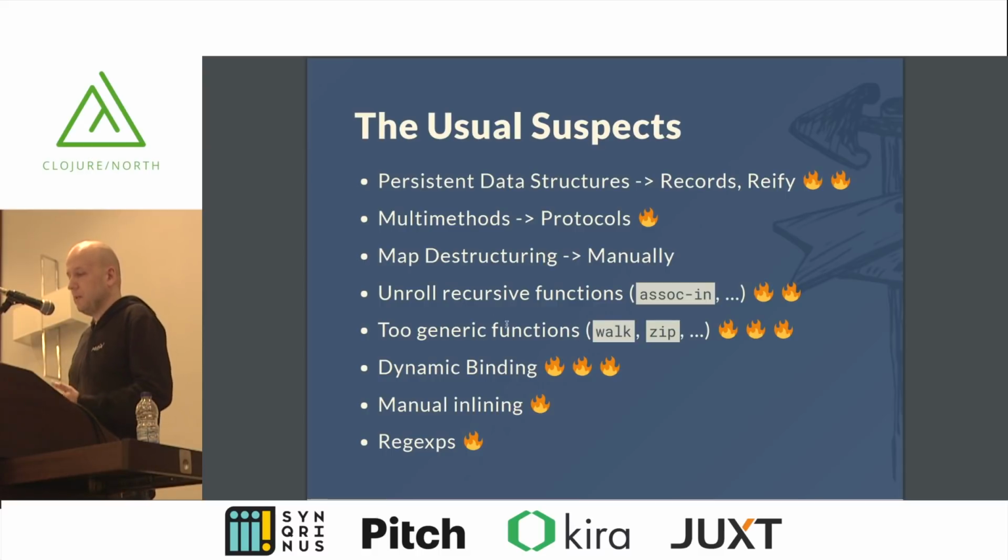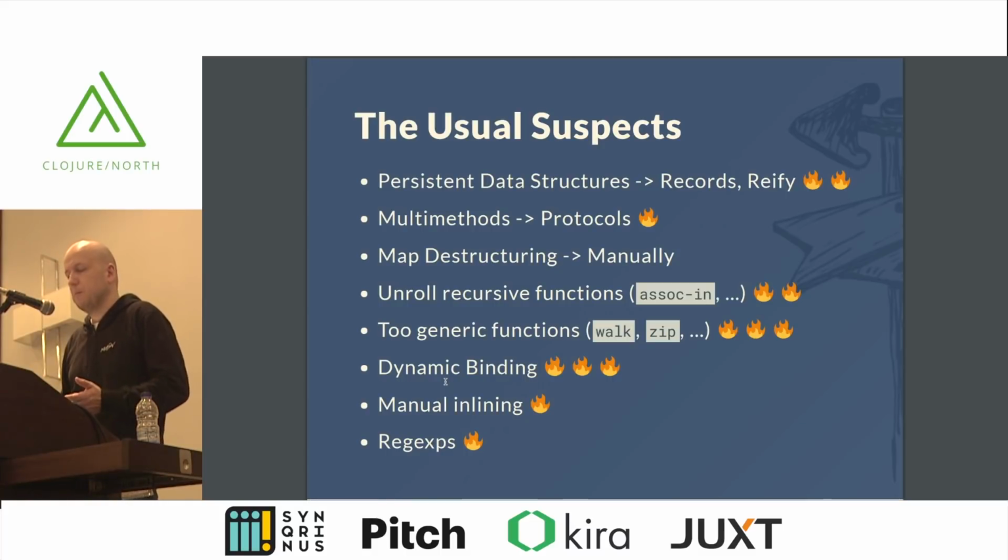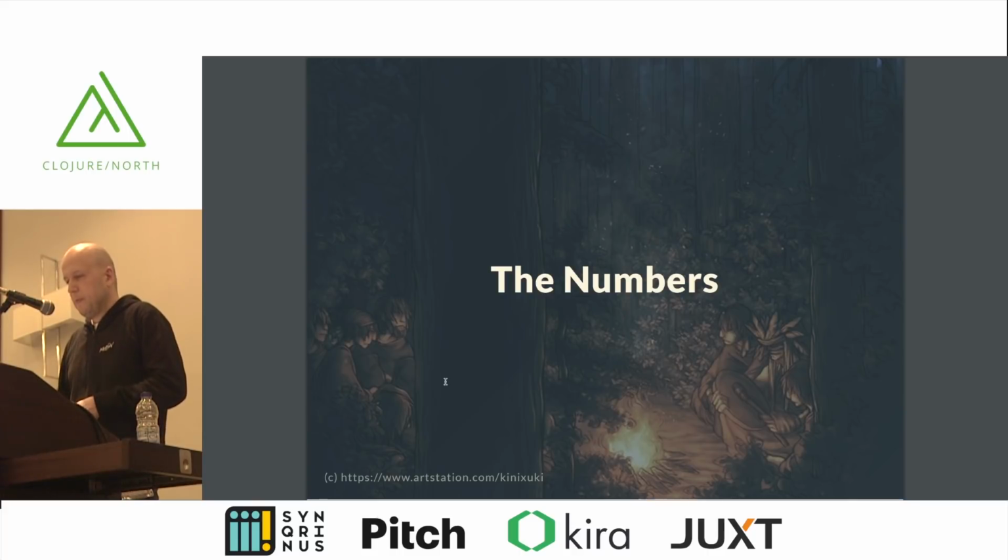Generic functions like walk and zip, if you see a library which uses walk in the request pipeline, say to the author that this is really slow, it's too generic for anything, basically. It's powerful but slow. Dynamic binding: you have this one dynamic variable because you don't want to pass the variable down the stack, and it's easily 400 nanoseconds, which is twice as much as the whole routing thing, so don't do that. Manual inlining, don't do that. The JVM is much better at doing that. Regexps are also slow. So, the numbers.